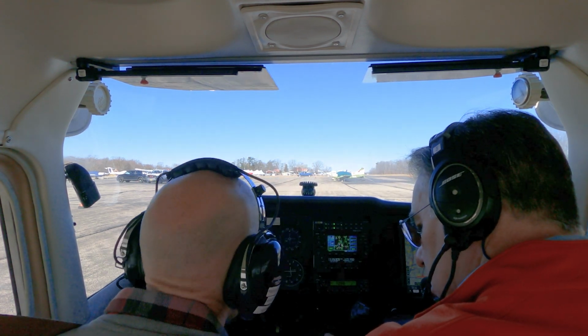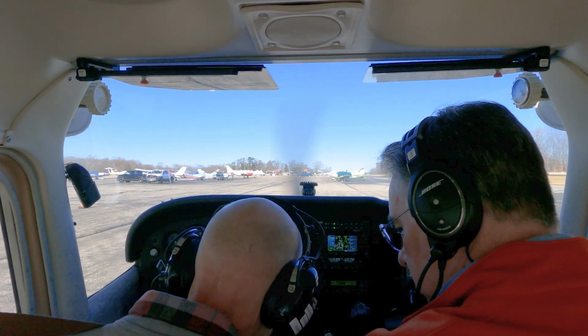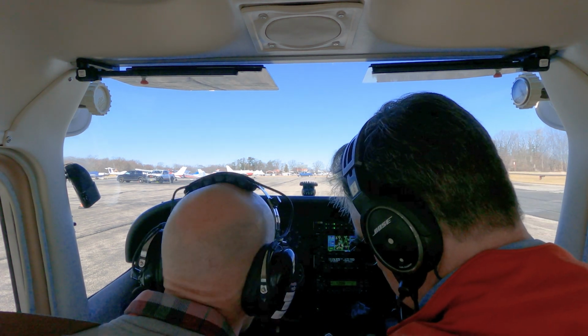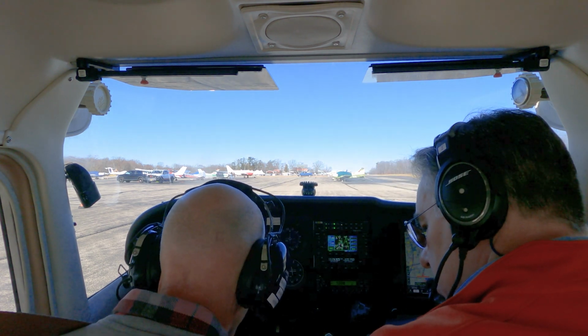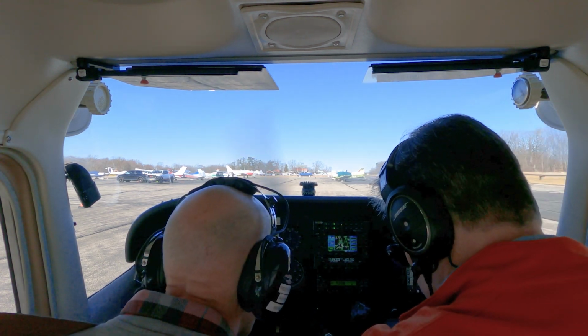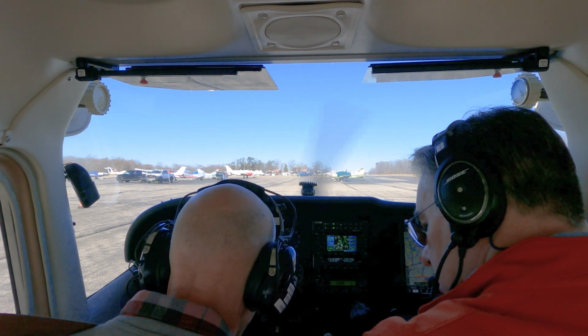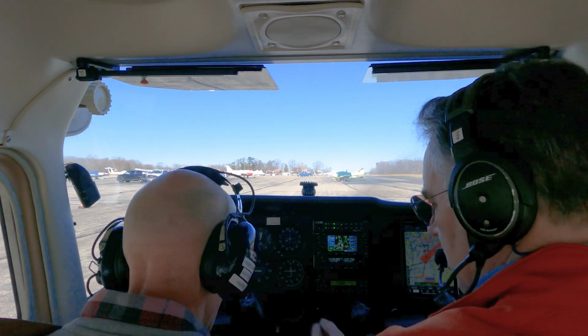Carb heat's off. Lights on is required. Trim wheel, we missed. Oh no, sorry, lights are all on. And then trim wheel, we want right in the middle there. That looks good to me. Fuel selector is both. That one you have to really double check, because that one can kill you. Heading indicator, we just set, it still says 010.